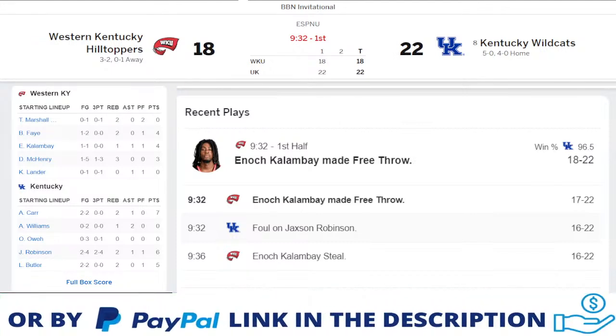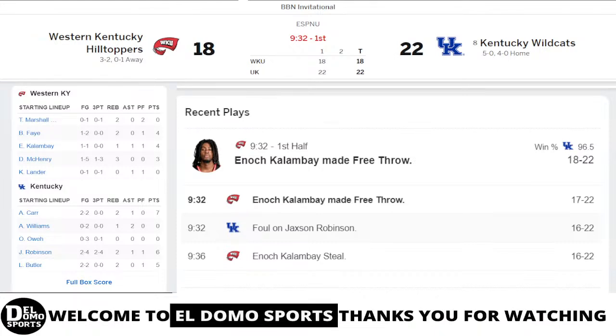McHenry is out and Jackson is in. And also, Jack Edlin checks in for the first time. The 5'10" sophomore from Louisville in the backcourt for the Hilltoppers guarding Butler. Butler down the right sideline against Jack into the lane. They come to double. Now he backs it up with the dribble. Edlin right now on his hip. He runs him into the Carr pick.